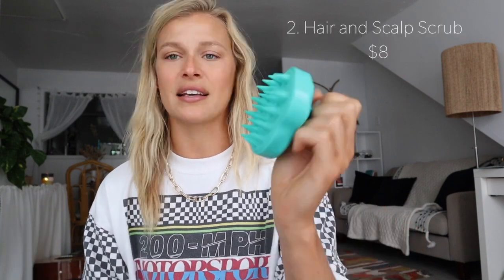So the second thing that I wanted to talk about is this exfoliating hair head massaging scalp rub. I got this on Amazon also, and I got the soft one. What you do when you have the shampoo in is you give your head a nice little massage, and it's stimulating your scalp and your follicles and getting all of your blood flowing to your head so that your hair can grow more efficiently, quicker, and it feels really good. So I recommend this. Every time in the shower I use it.